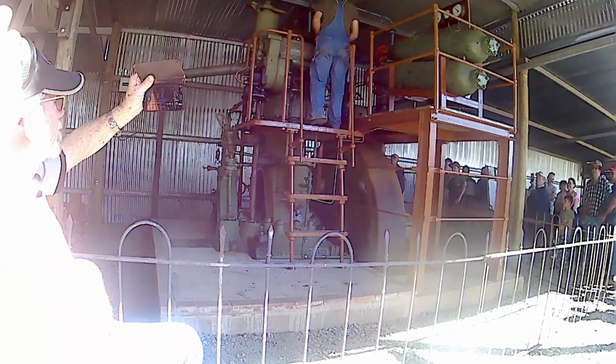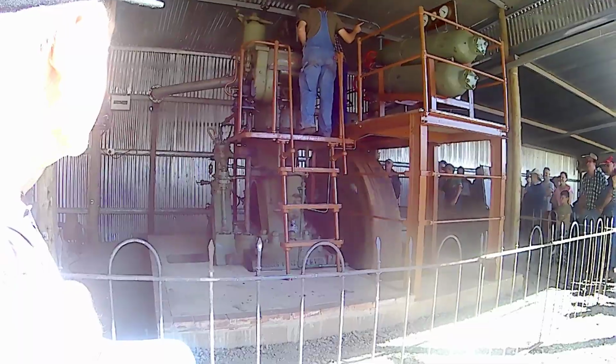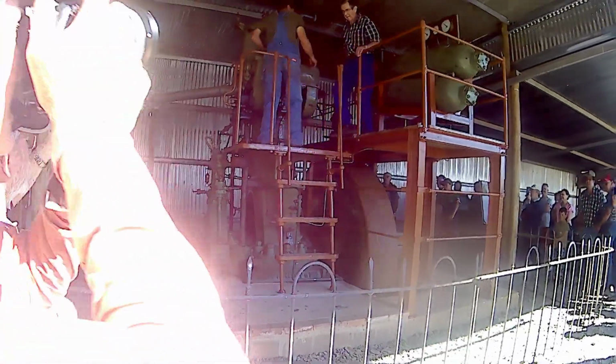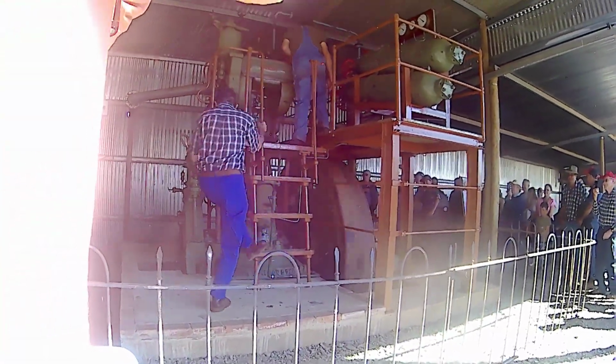That's just an air pressure valve that is released in there. The engine runs at 250 RPM. It's a single cylinder.